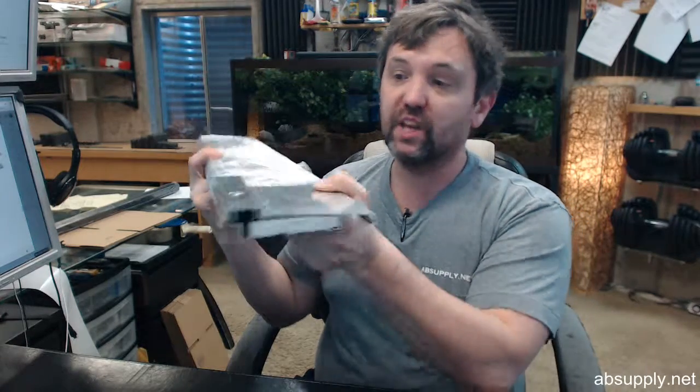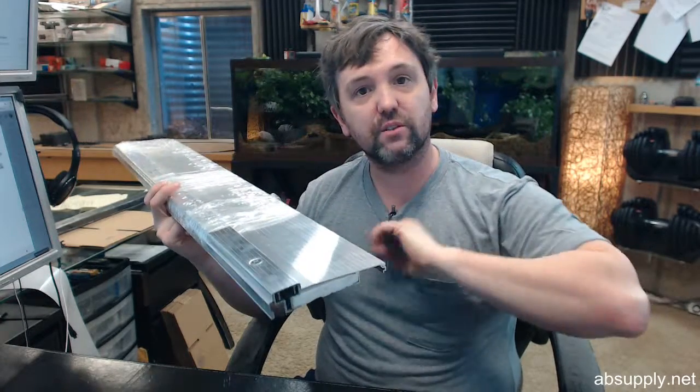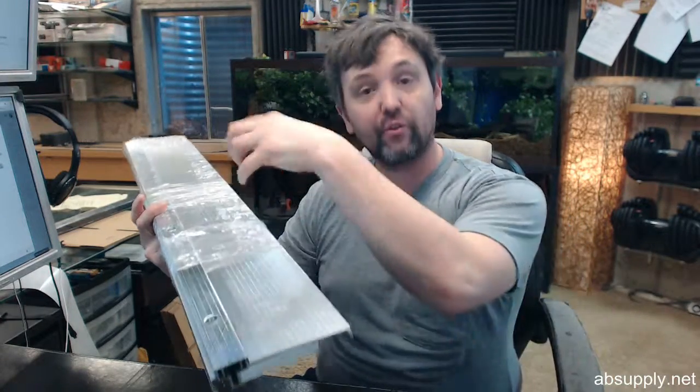Now, thresholds like this do not come with any screws. They do not come with any provision for screws whatsoever. And that's because thresholds like this are generally installed when the door and frame go in. Thresholds like this are generally used as a structural member of the frame, meaning that you've got the header and the two jambs. The threshold is mechanically fastened to the bottom of the jambs as well.